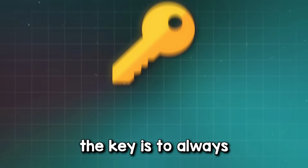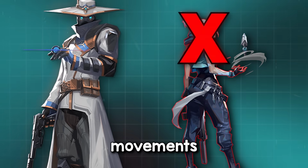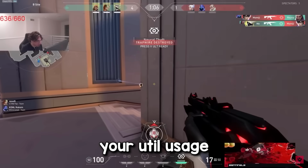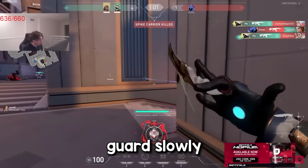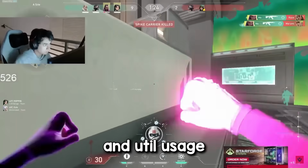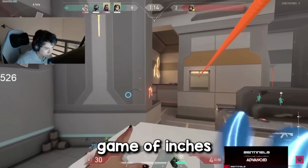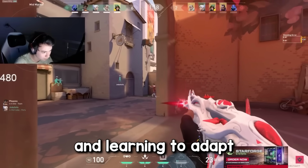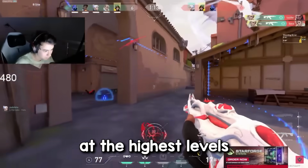The key is to always be thinking one step ahead and using the information you have to predict your opponent's movements. If you can anticipate where the enemy is likely to be and coordinate your util usage with your team, you can create favorable engagements and catch opponents off guard solely based on movement and timing. By combining crisp mechanics with intelligent macro movement and util usage, you'll be able to outplay opponents and carry your team to victory. Remember, Valorant is a game of inches where every small advantage counts. By mastering the fundamentals of movement and learning to adapt your pathing based on the info you gather, you'll develop the skills to compete at the highest levels.